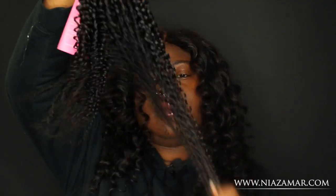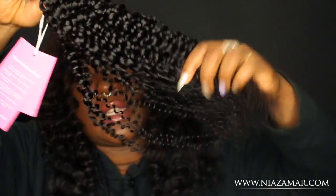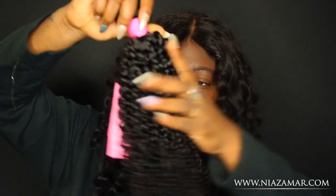Okay, so I'm gonna show you the 22 and the 26 inches, just so you can get a sense of length. So this is what it looks like. This is what the kinky curly looks like. It really does look like a tight curl. There's definitely a coil to this. It gets real thin at the ends though, it's the only thing. You can see these ends are thin. But I guess it's not too bad, because when you put it all together, it will just blend.